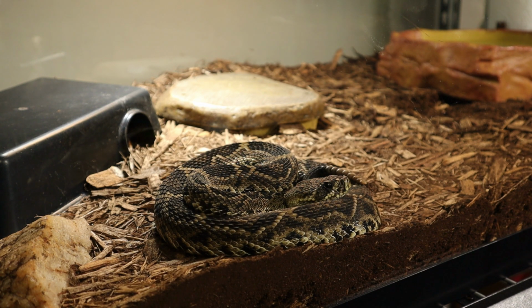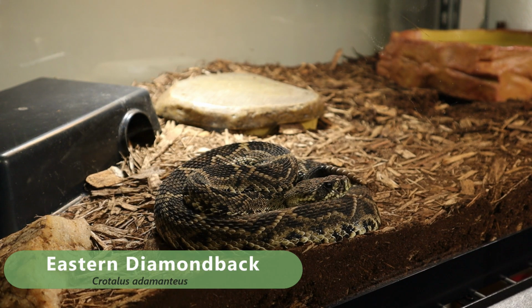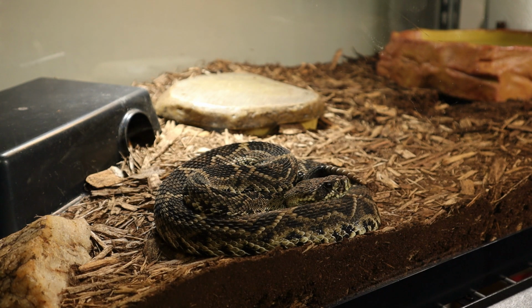Today, we're going to be feeding a new snake that I just picked up last week. Make sure you guys check out that unboxing video if you have not seen it. But this is the Eastern Diamondback Rattlesnake, the Crotalus adamanteus. So, this is the world's largest rattlesnake species here in the Americas. They're an awesome species. Kind of hard to come by, a little rare, and I really lucked up finding this guy, and I'm really appreciative of the person that sent it to me.